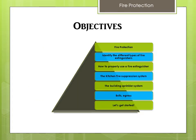This course will cover fire protection issues you may encounter in your store. We will discuss the different types of fire extinguishers used in a grocery store. Not everyone has used a fire extinguisher. Proper operation of a fire extinguisher is very important. If your store has a kitchen with cooking, then you'll need to know about the fire suppression system located in the vent hood. Some buildings you work in may have a sprinkler system to prevent a total loss as well.